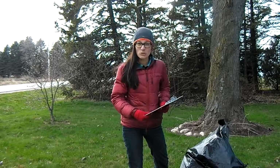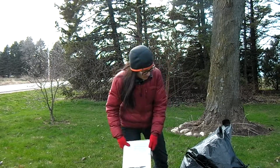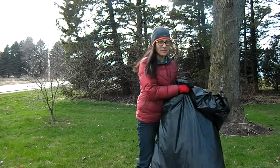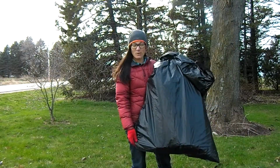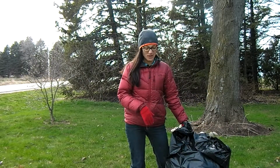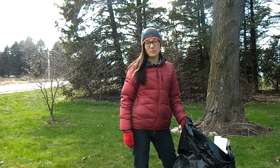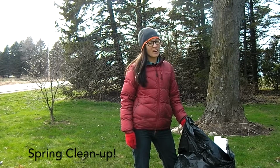And the strangest piece of trash that we found was an exhaust pipe, a really heavy piece of metal. So we collected that all, put that into this bag. We also had the recycling that we put into another bag, so that will go into the recycling bin and get reused.